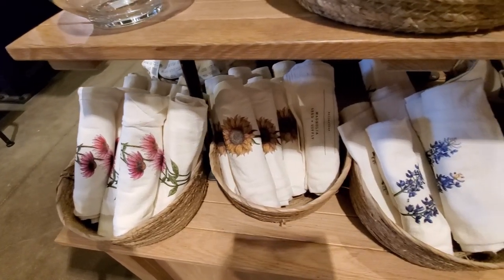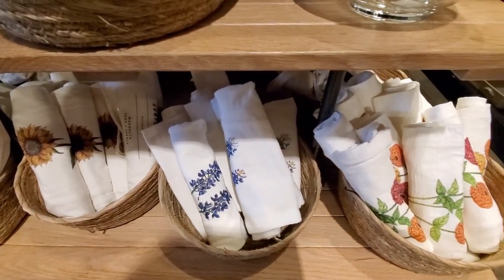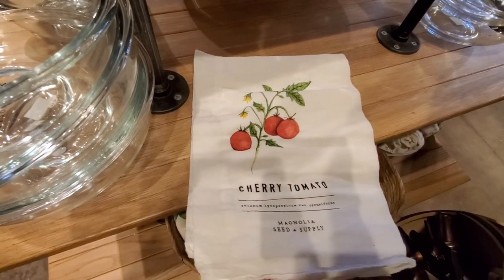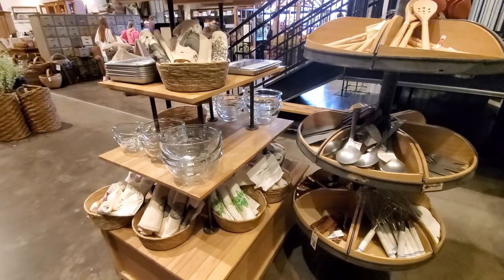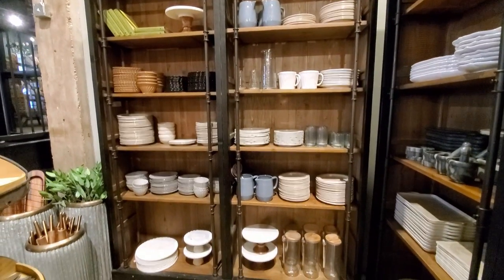Here you can also find a couple of sales sections. This one was up to 25% off, and there is another one on the other side that is up to 60% off with items from previous collections. Many beautiful pieces here too.